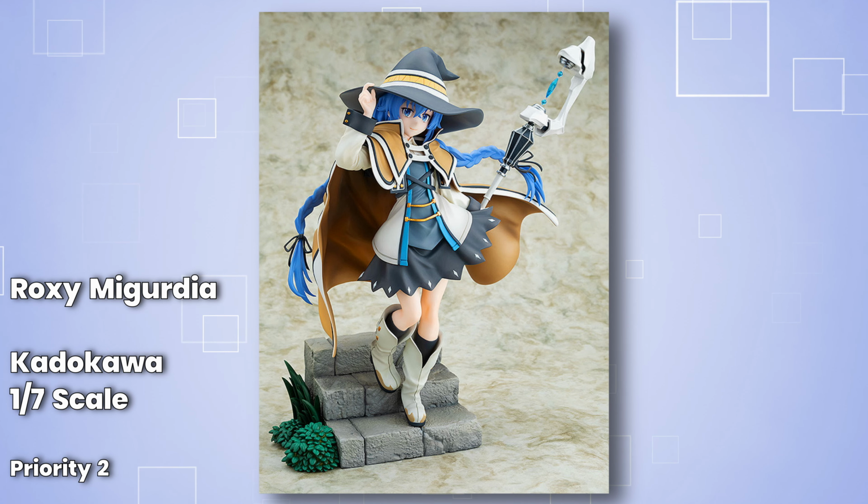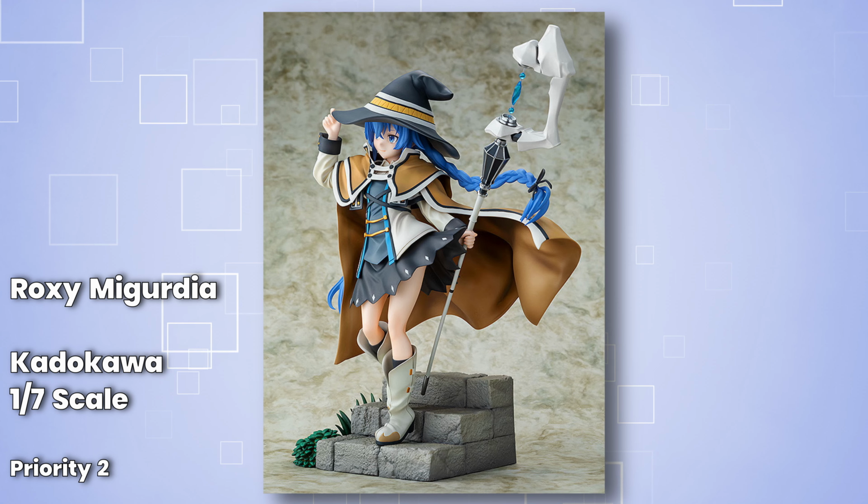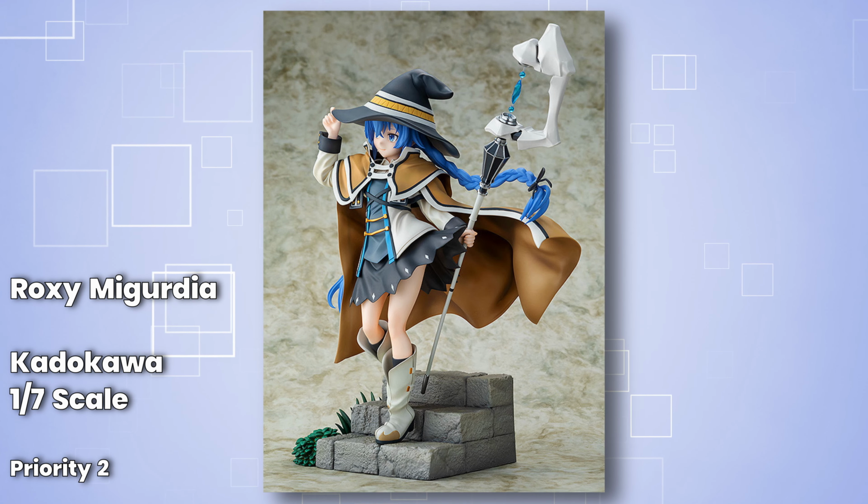And then next we have a Roxy from Mushoku Tensei. This is her 1/7 scale by CA Works. This is actually a re-release, and you know, she looks really good. I saw the pictures of her. She has really good ratings on my figure collection, and I think this is one of her better figures, so kind of a no-brainer for me. I gave this a rating of a 2.